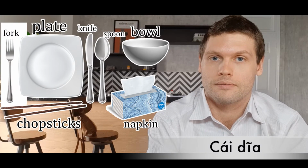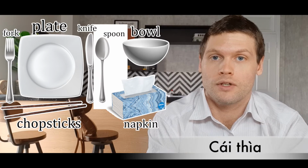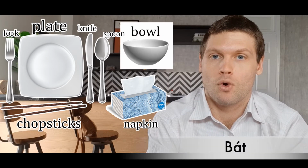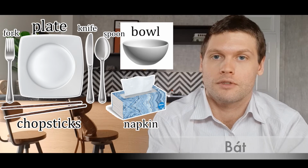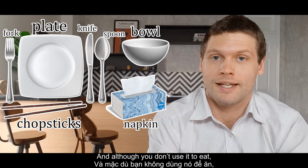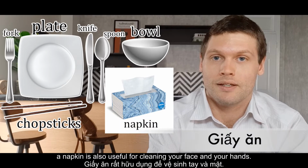fork, spoon, plate, bowl, chopsticks, and although you don't use it to eat, a napkin is useful for cleaning your face and your hands.